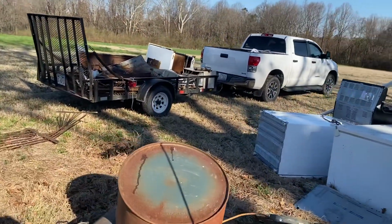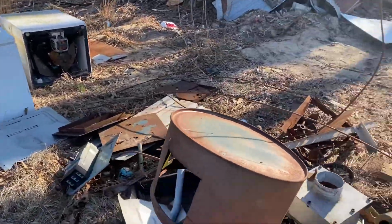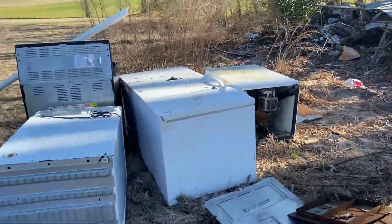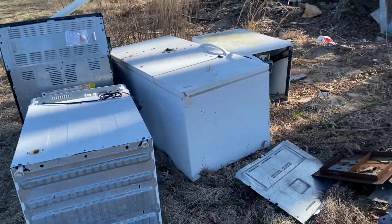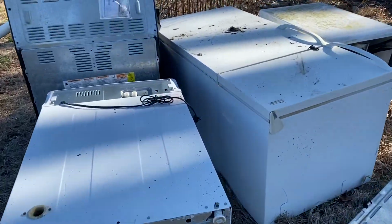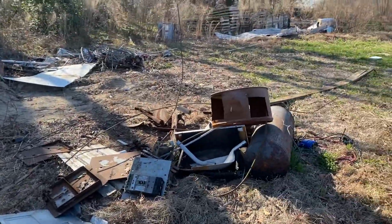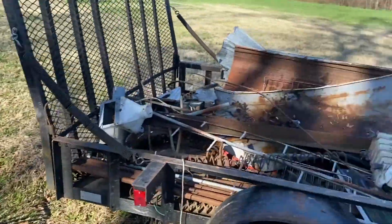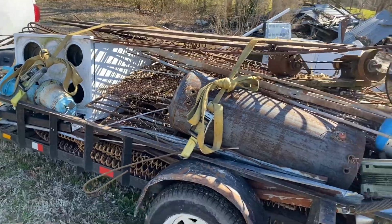So anyway, wanted to give you an update on where we were. I'm probably not gonna do too many updates until I can get it all loaded, on a time crunch. I don't know if I'm gonna leave these off and come back for these separately, because appliances are nice, but I'd also like to get the motors out and the sealed units out and all that stuff. So I may come back for those and just try to get all this stuff. So we'll see. Stay tuned and I'll let you know when we get loaded up and we're on the way.